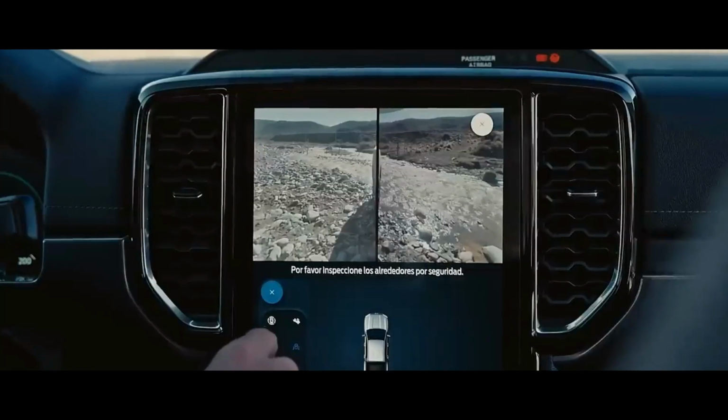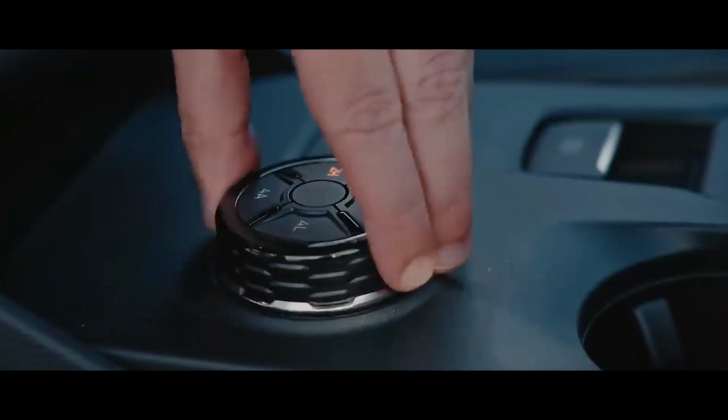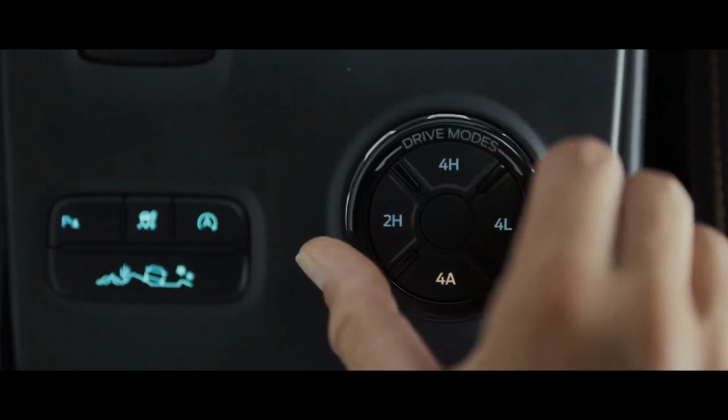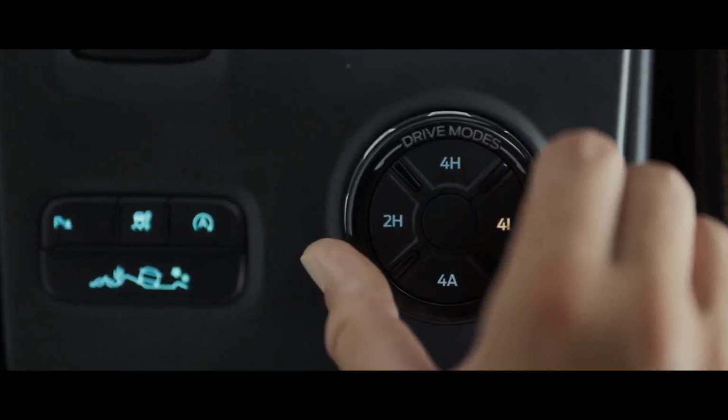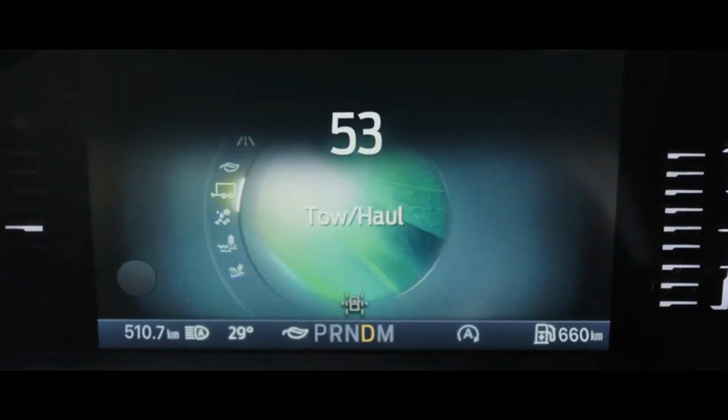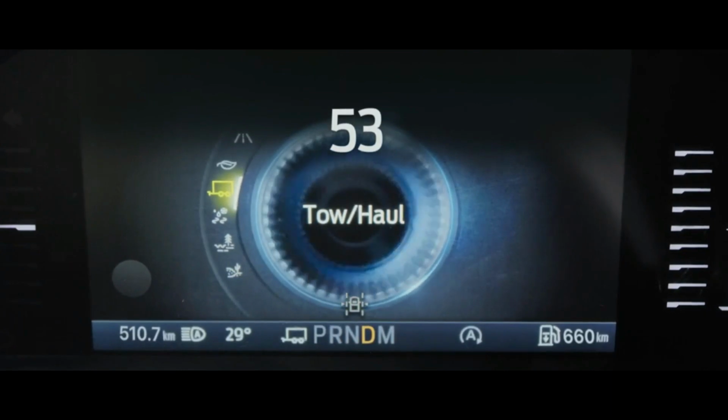The Ranger is available with a terrain management system. Four selectable drive modes are offered: normal, grass, gravel, snow, mud, ruts, and sand.